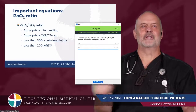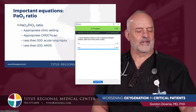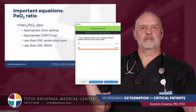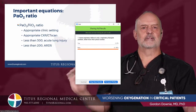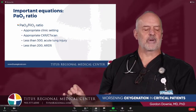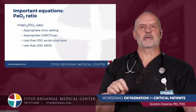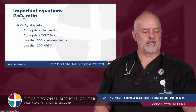Okay, so if you had been listening at all, acute respiratory failure is in the purview of every provider, nursing, respiratory therapist, the EKG tech, screener, you name it. This is in the purview of everybody to recognize acute respiratory failure. Maybe they can't act on that depending on their position, but they can certainly alert someone who can act on it.